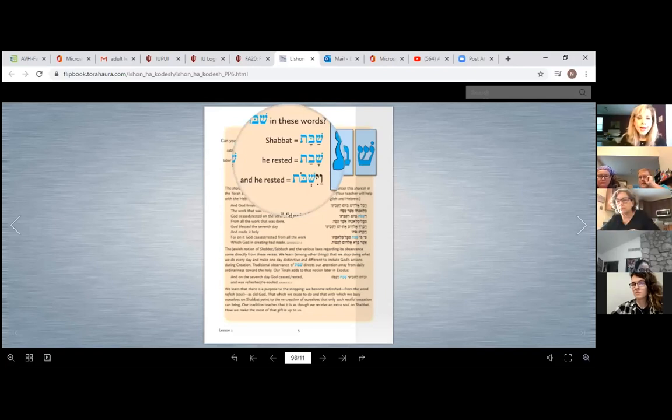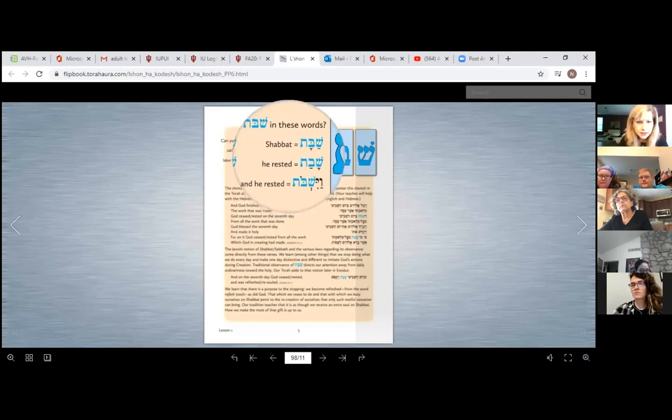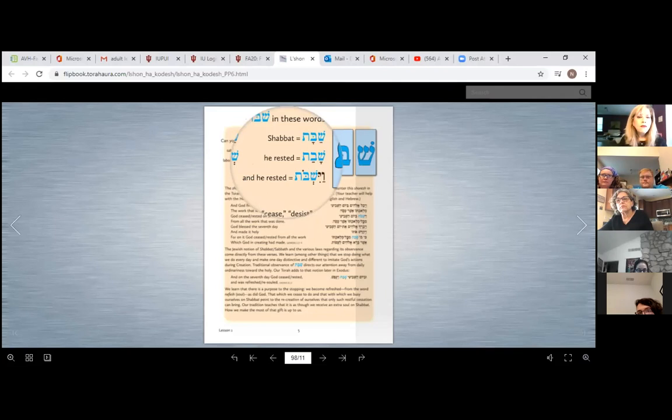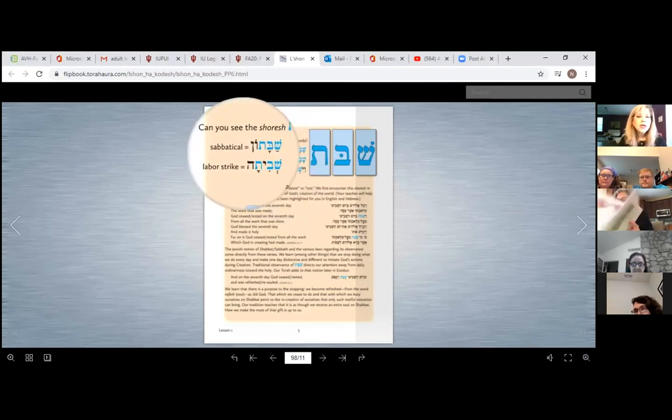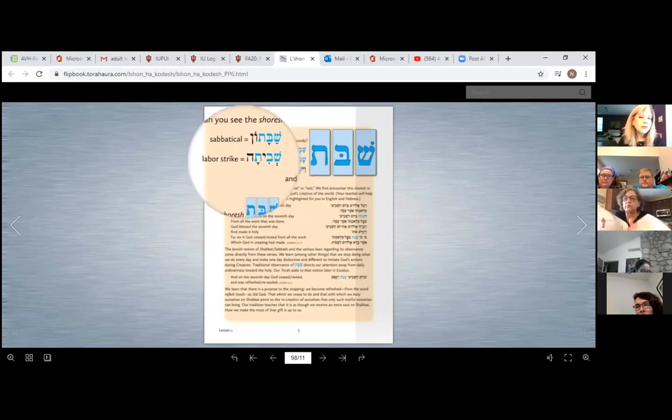So you have Shabbat, but then you have Shavat. So the next one here is the Vet. Remember Bet, Vet, Shavat. Shavat means he rested. Vayishbot means he rested. Shabbaton is sabbatical, and Shvita is labor or strike.